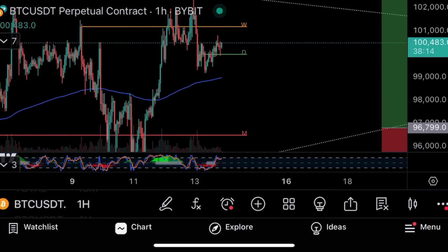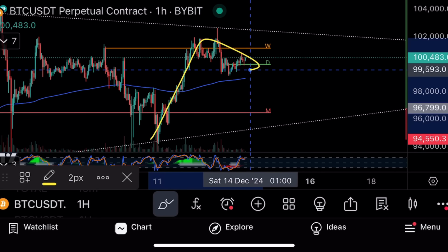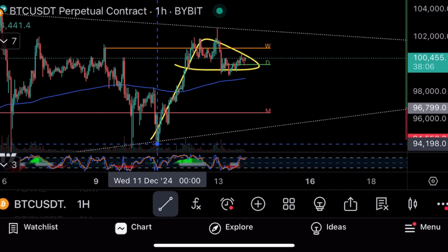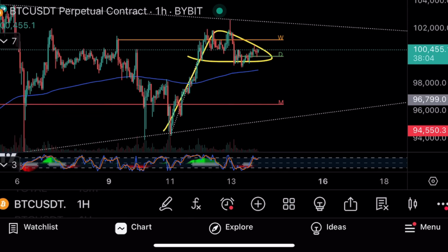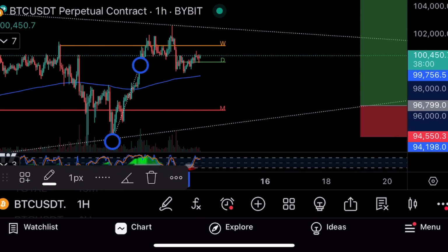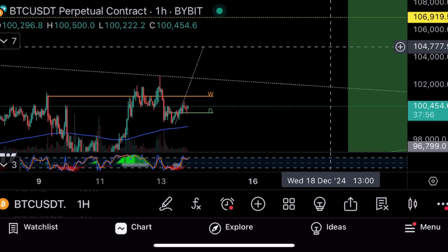Let's go on the hourly. Clear bull flag on the hourly. Pole and flag. So it does look like Bitcoin is about to go toward breakout. If that breaks out of this bull flag, that will set off a chain reaction that takes it out of this bigger bullish pennant. Target would be 104,000.